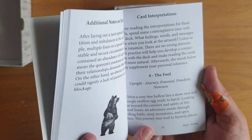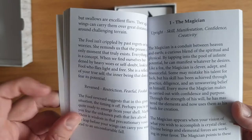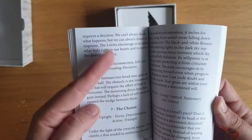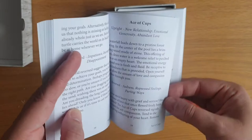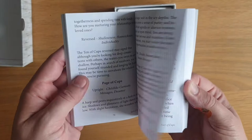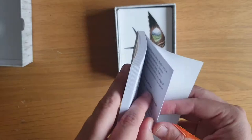Card interpretations. So it has the number and name of the card upright with a description, and then it has reversed meaning there at the bottom next to it, and then that goes through the major arcana all the way through, which I'll flip through the cards in a bit, and then it goes to the Ace of Cups, and it's written the same way, upright and reversed, a little bit less detail than the majors obviously, and then yeah, it goes through the cups. Then we are into pentacles, swords, and then wands. It's slowly getting quicker through the... and then there's the messenger.